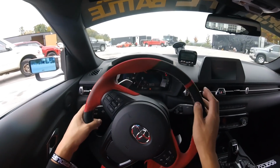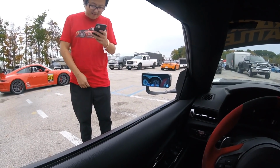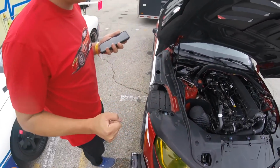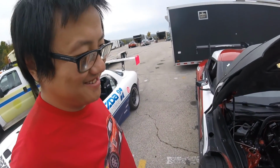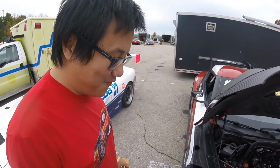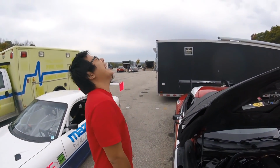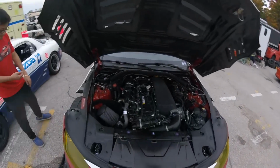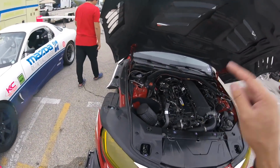Alex is clapping. 4.7 versus 4.5. That's as good as I could have done it. Sick. I'm sweating hard right now. I did 125 to the kink. Sideways. Sideways. This car, dude. So good.